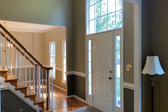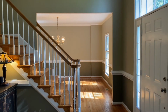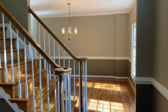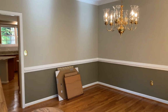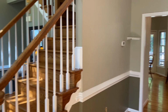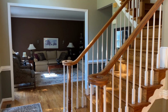The foyer area welcomes you in to this large single family home with gleaming hardwood floors and tons of windows to bring in natural light. This is the dining room with crown molding and chair railing around it. Leads into the kitchen area. Those are the stairs leading up in the formal living room.